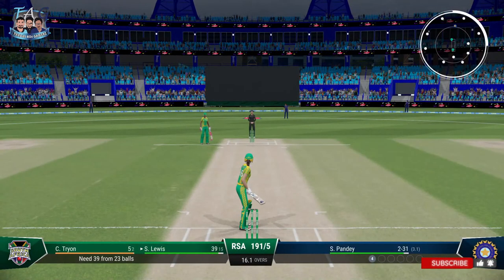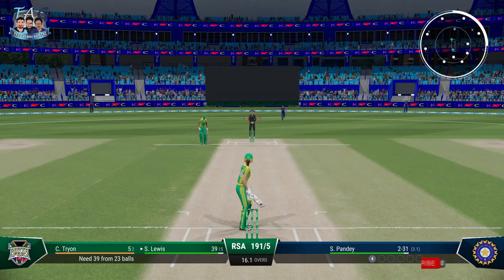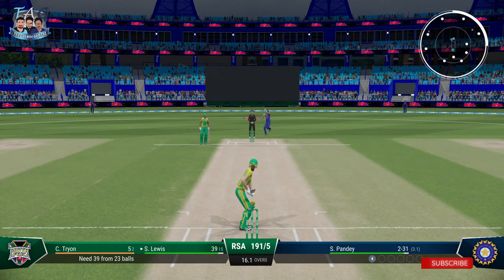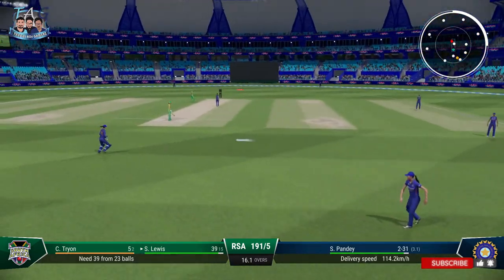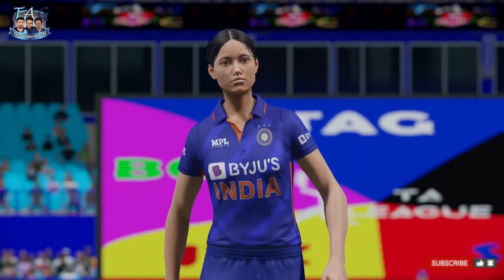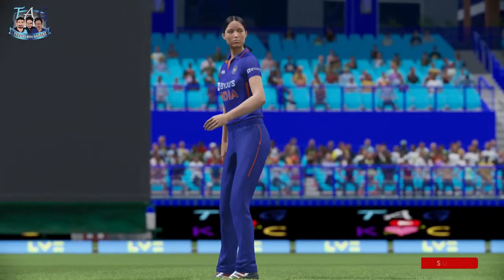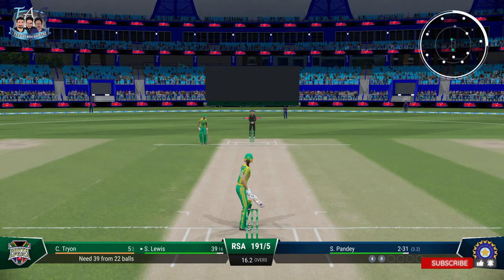Always difficult to focus after what happened the last ball, but just got to stay positive and believe the wicket will come. Good piece of fielding to stop some runs. Time to put the squeeze on now. Found the edge the last ball. Just need to keep hitting that same spot again.